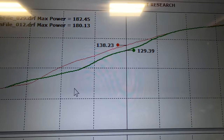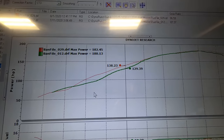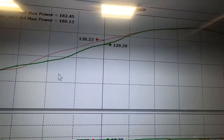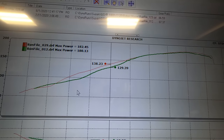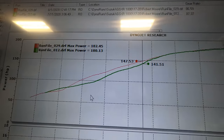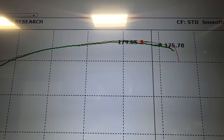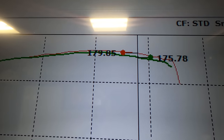Let's zoom ahead to 9,000. We went from 129 to 138. These are all huge gains, guys, that you're gonna see and feel everywhere. Now, we went from 180 to 182 on the top end, which doesn't sound like a huge gain, but in real life it is, and I'm gonna show you why here in just a second.